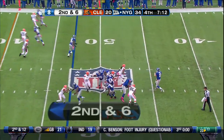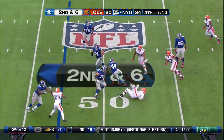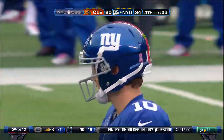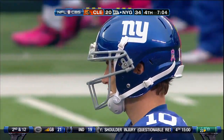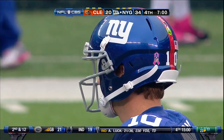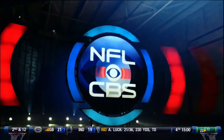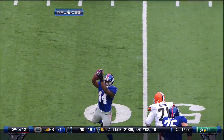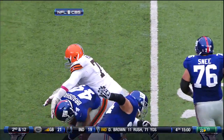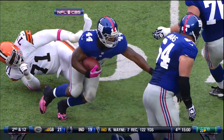On 2nd and 6, Eli sets up the screen for Bradshaw. Skips one tackler inside the 45 to the 44. Ataba Rubin was the defensive tackle for the Cleveland Browns, who got nothing but air when Ahmad Bradshaw goes low. Here comes Rubin, number 71. Hello. And goodbye. I didn't think a guy could do that.